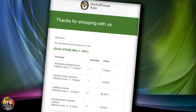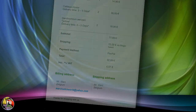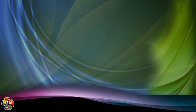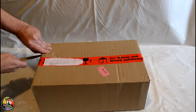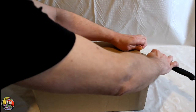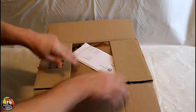After completing and paying my order, I got a confirmation email that was quite detailed. Shipping was quick, but no tracking details were given, so I had to wait until the package finally arrived. Let's see what's in the box and how it was packed. They did a good job packing the plants, so no harm could come to them.